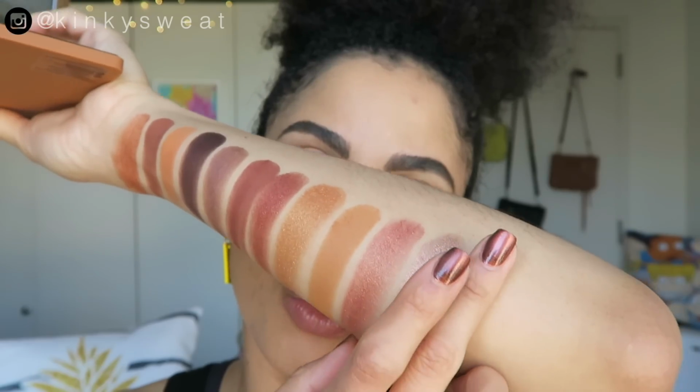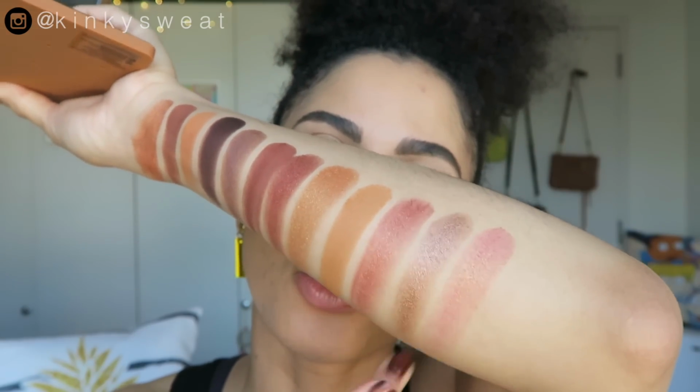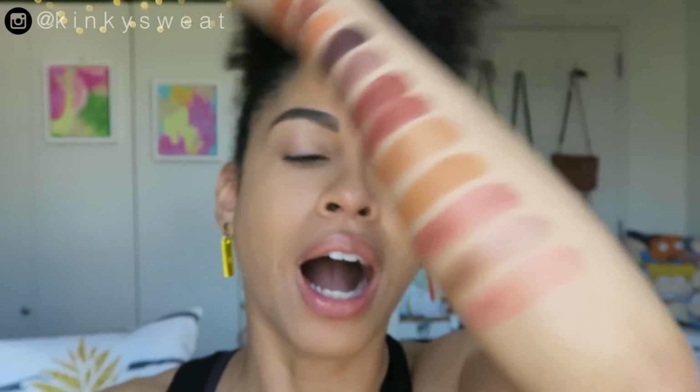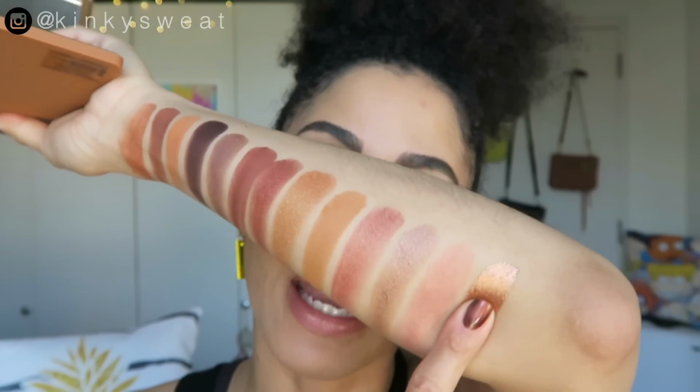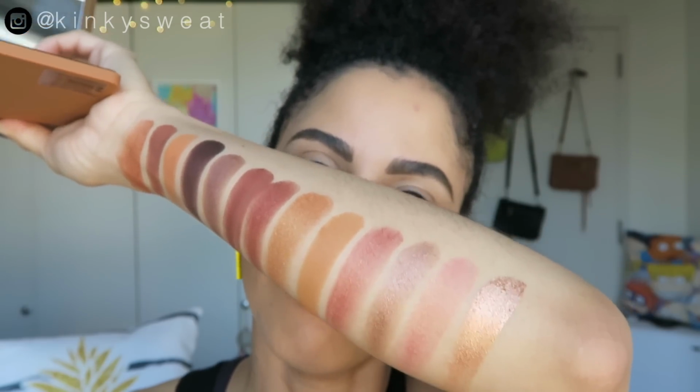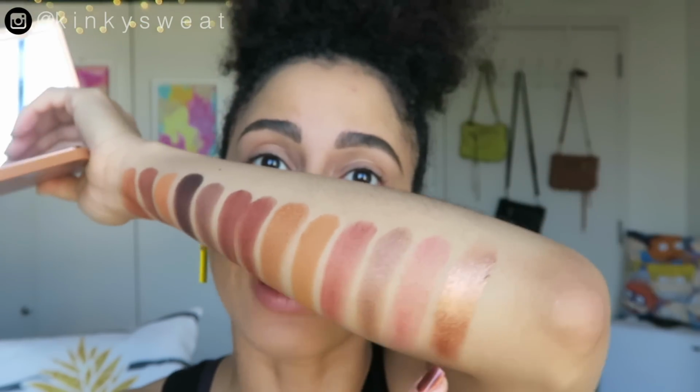Bliss, golden greenish pink with a duochrome finish. Oh, I am feeling some Rose Venus vibes. Except this is a different texture altogether. So interesting to see how that translates on the eyes. Silk, foiled champagne with the metallic finish. Wow. That is foiled indeed. That is shiny. Woo, that's shiny.